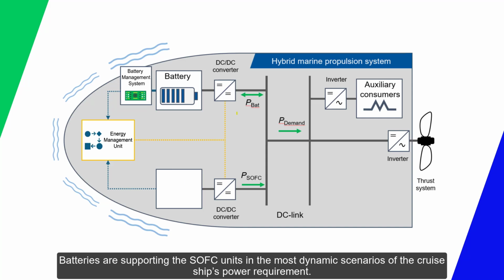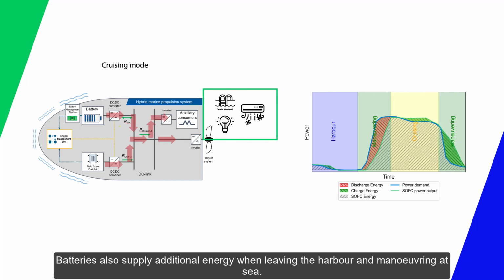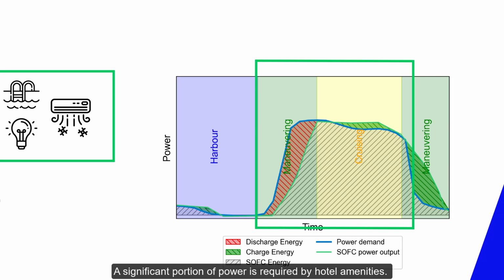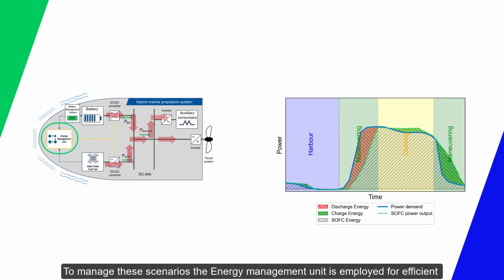Batteries are supporting the SOFC units in the most dynamic scenarios of the cruise ship's power requirement. In harbor mode or whenever the power demand on the ship is lower than the SOFC installed power, the batteries are charged to ensure that sufficient energy can be provided by the battery for an upcoming acceleration and maneuvering. Batteries also supply additional energy when leaving the harbor and maneuvering at sea. A significant portion of power is required by hotel amenities. The high dynamic capability of batteries covers rapid changes in the ship's power requirements. To manage these scenarios, the Energy Management Unit is employed for efficient power distribution according to the power demand and system safety.